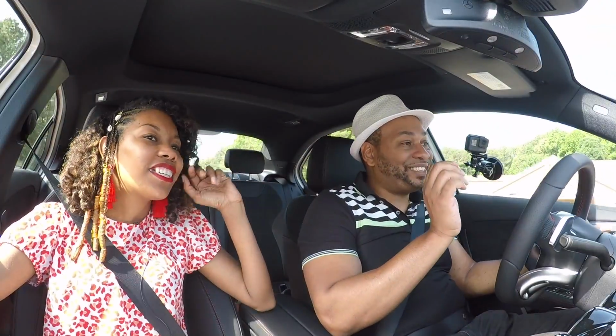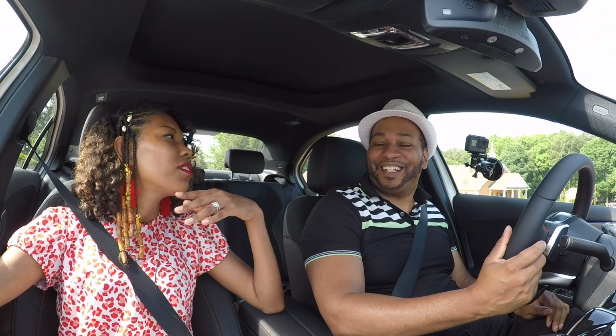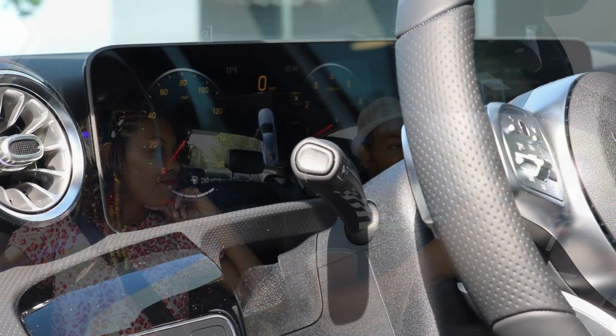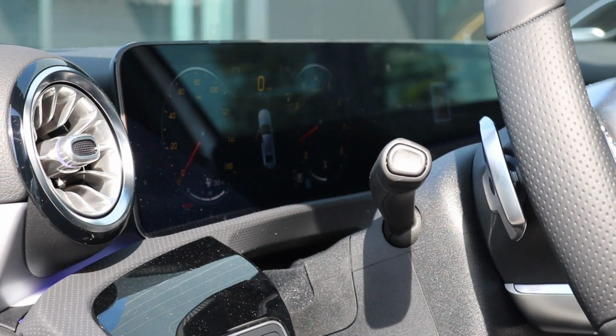That's correct. So we have to be careful of what we say in here because you have the Mercedes-Benz user experience system in here. Hey, Mercedes, take me to Starbucks. Every time you do that. Okay. So that's another feature that you won't typically get in other vehicles on this playing field. Yeah, that's an upgrade.